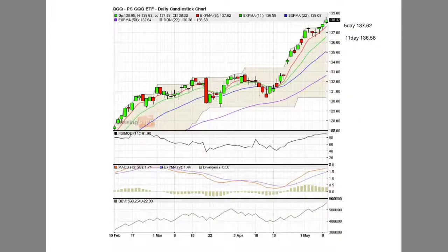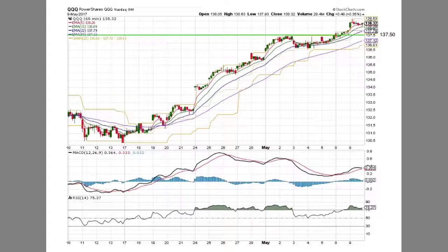And same thing here with the Qs. I mean, we're above the 5-day. The 5-day would be 137.82. 11-day does still remain constructive down there at 136.58 even. But 137.50 is going to be the hourly base on that at the moment.